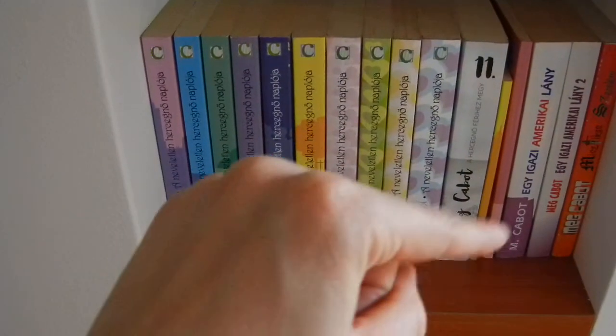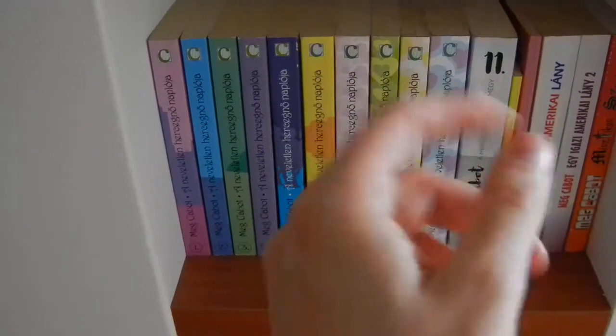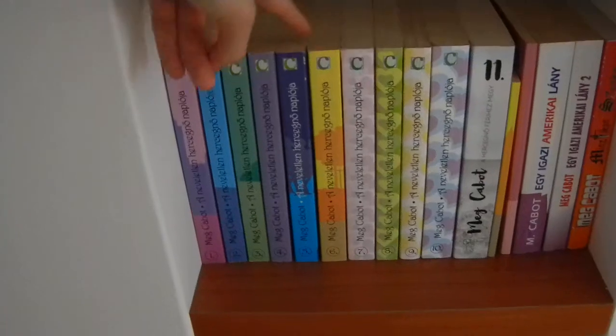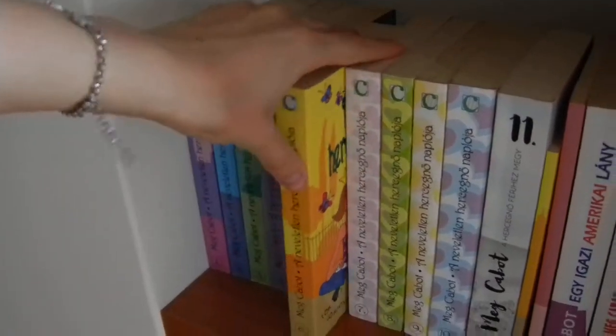Now they have new covers even here in my country. I think the American ones are like chocolate. They look like diaries when you could open them, and there is a chocolate in each of them. I think they look really pretty, but I like the new covers as well, but I just really got used to this drawing. So I don't know, I just really like them.